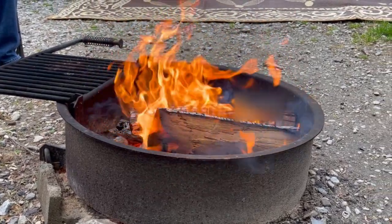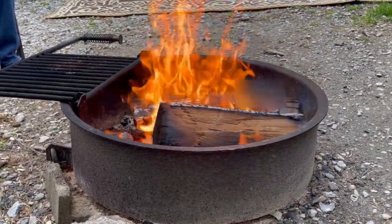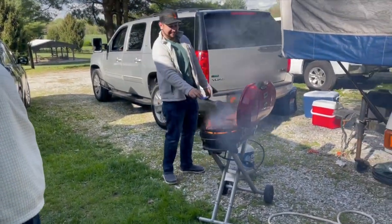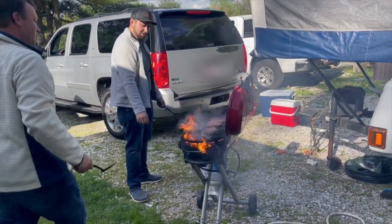The site offered a fire ring and a picnic table. It had plenty of room for your entire setup. And here's a video of my husband cooking on the grill. Definitely don't recommend this grill, it's really greasy.